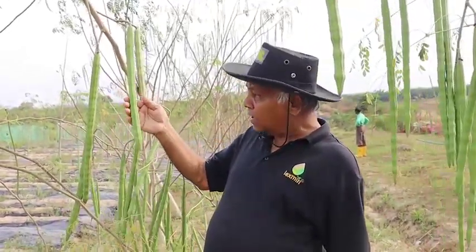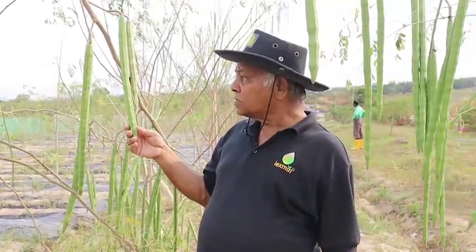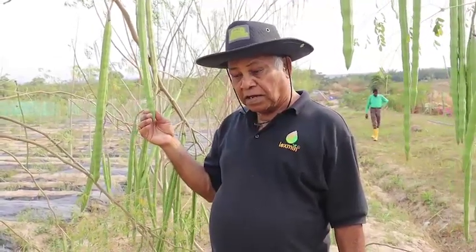And also the size of the pod tells the quality of the fruit and the seed, and the amount of oil the seed will have. And secondly, the healthy plant we can get out of them.